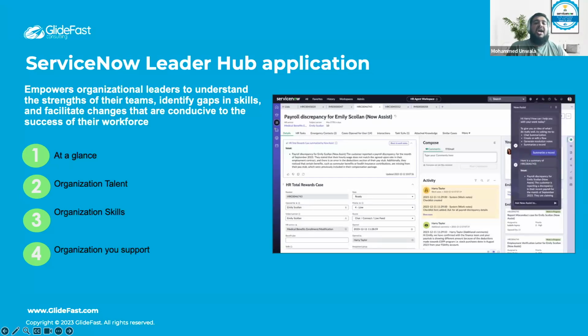And lastly, there is the org view support. So this is really, in a way, sort of like delegation, where leaders can, within their organization, pick users who can support their organization. And once they select a supporter, then the supporters get insight into the leader's workforce via the org view support page.